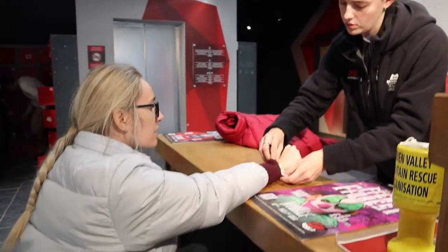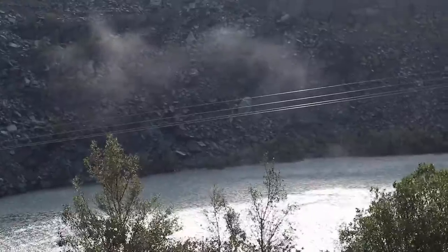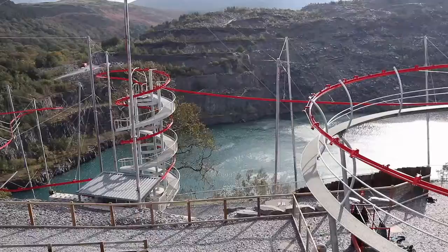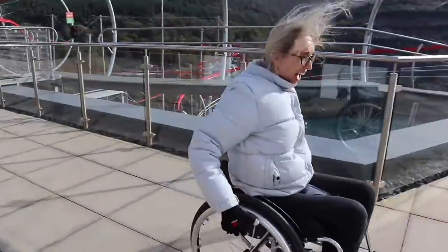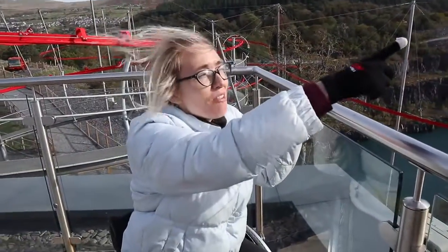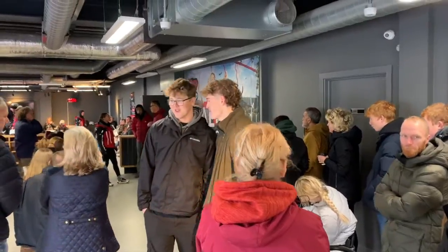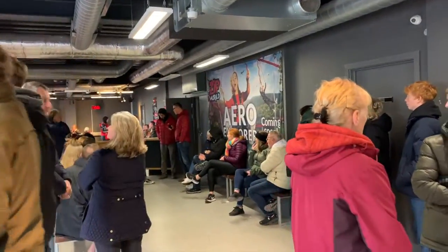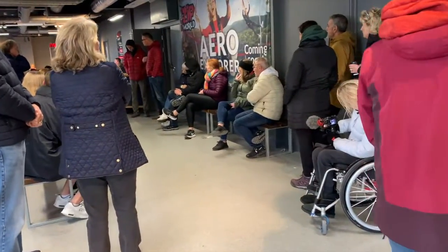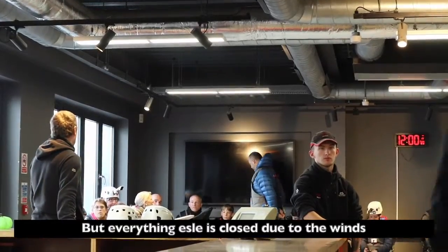The disability access there was amazing, but I couldn't help but pick up on a very uneasy feeling. I didn't see anyone riding the big zip as the winds were so strong. Looking less and less likely that we're going to be able to go right up there. It is Storm Babet hitting us hard today, so we're going to have to make a plan B. We're all waiting for the verdict. Conwy Council's still running today, but everything else is having to close.